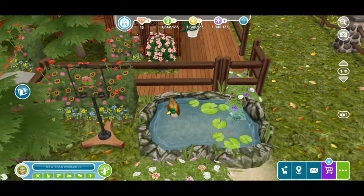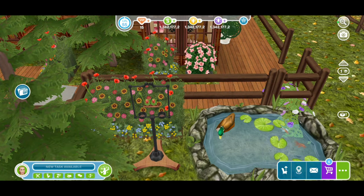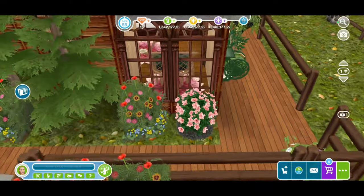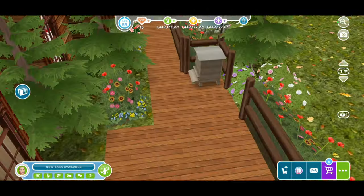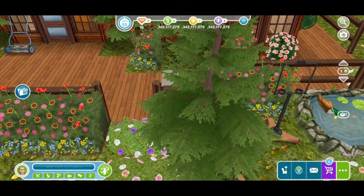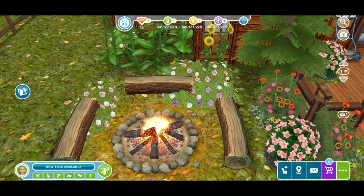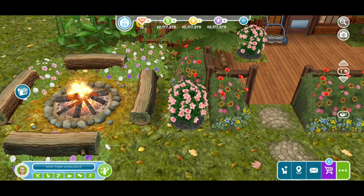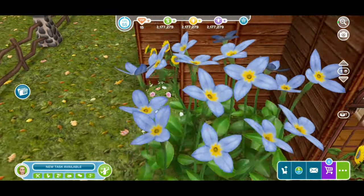Over here, we also have a nice little duck pond. We also have the pair of lovebirds. So, you know, we do have a number of things here going for us. I did include a little beehive as well. Note that everything you see here is also accessible, so they can use the campfire. They could literally use anything that you see in this build. I did make sure that they can use them.